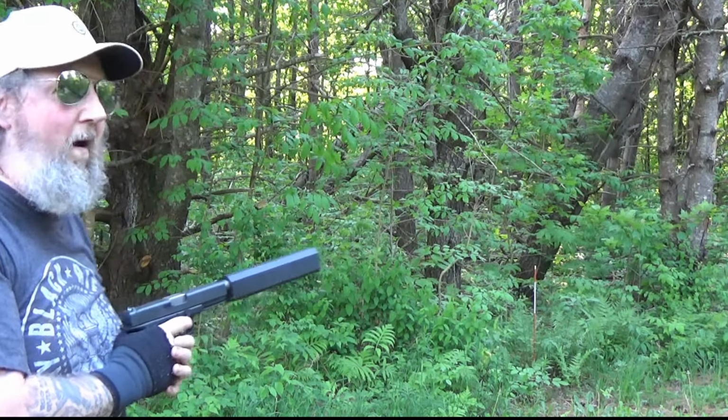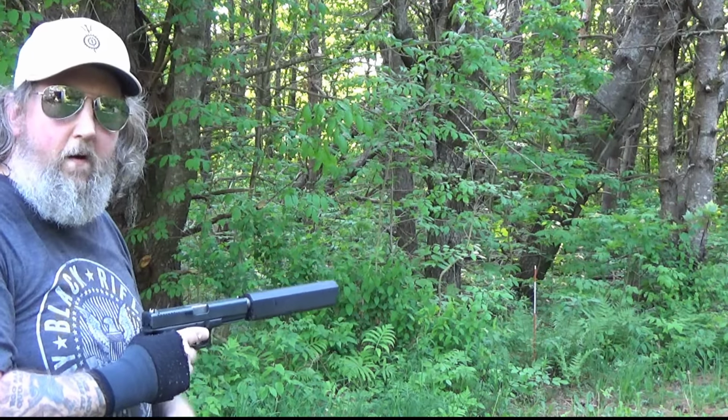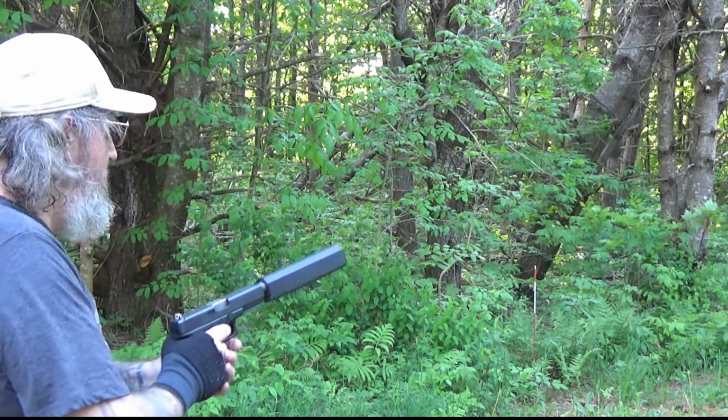The subsonic rounds, I like the .45 just because all the ammo is subsonic, and man, can you hear the contrast between the report from the muzzle and when it hits that steel. Man, oh man.